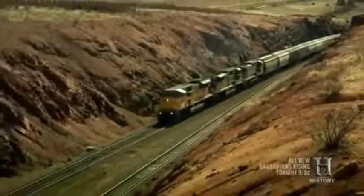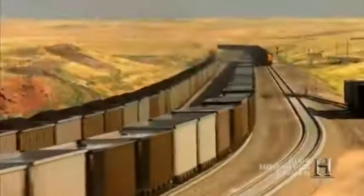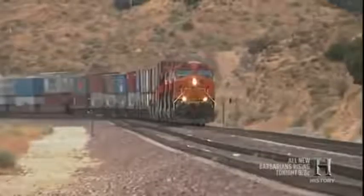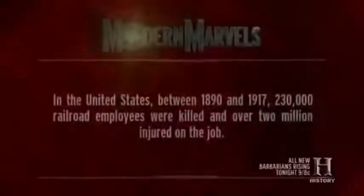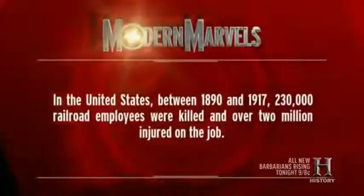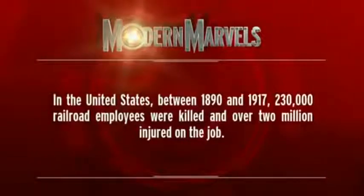Like their steam predecessors, each generation of diesel-electric locomotives continued to outpace the last. Today's freight locomotives are able to haul more tonnage than ever. But it's a feat that requires more than just horsepower, especially when you're going over one of the most treacherous routes in North America. In the United States, between 1890 and 1917, 230,000 railroad employees were killed and over 2 million injured on the job.